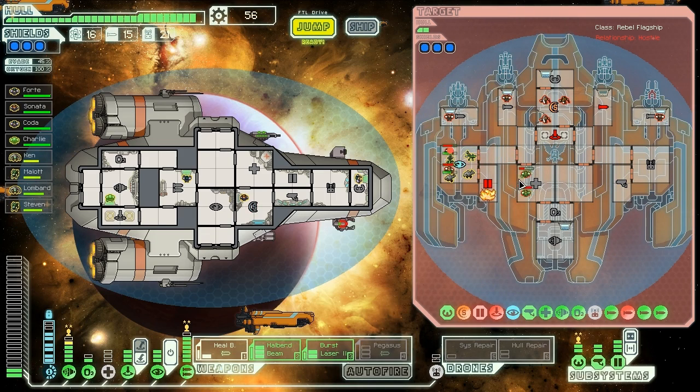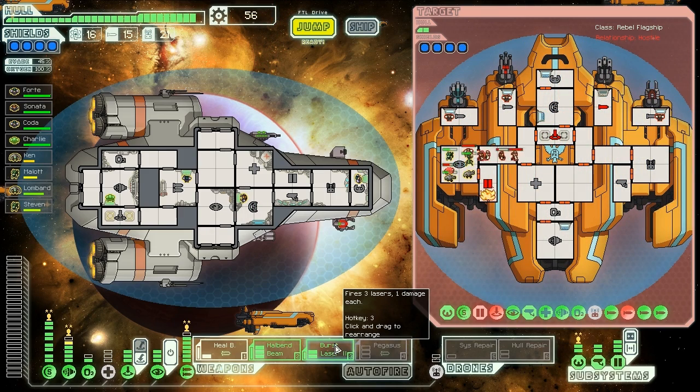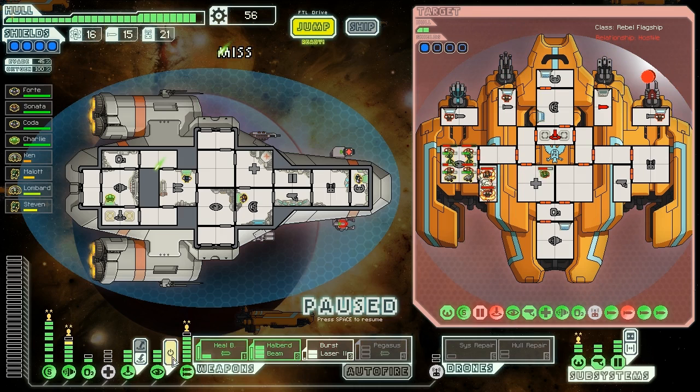Okay, looks like we're going to have to abandon the burst laser halberd beam kill and go for Pegasus missile kill. Oh, this is the perfect timing, though. If only we could do it. Okay, here's what we're going to do. We're going to try and see if we can hit them with all the burst lasers, and if we can, this will be perfect. Yes, we did. Okay, now what you're going to do, gentlemen, is you are going to teleport out of there right now.